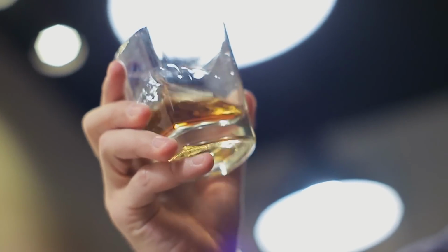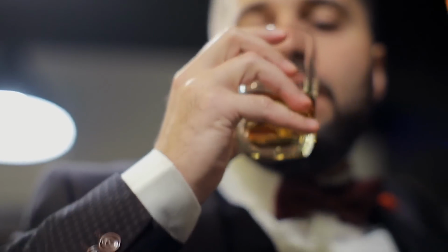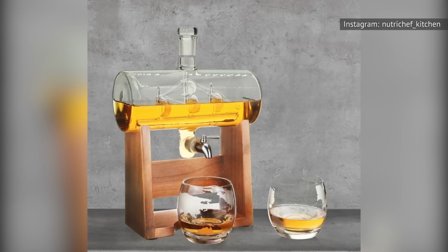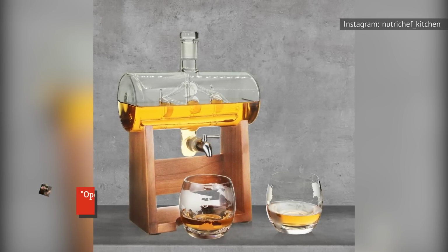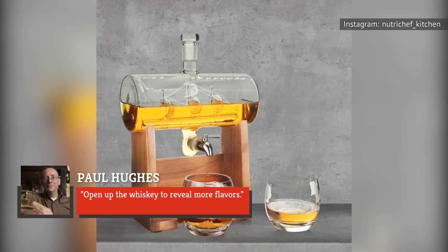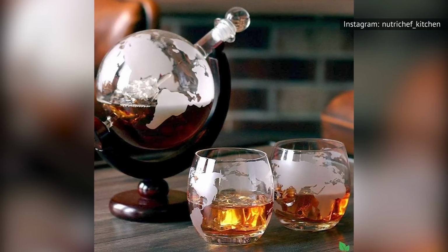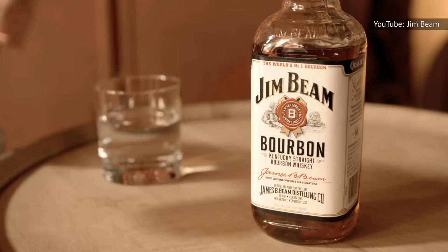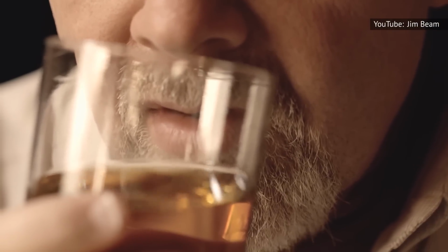Paul Hughes, assistant professor from Oregon State University, said letting bourbon breathe after it's poured intensifies its flavors. Hughes explains that once the alcohol by volume is higher than 17%, the aerate process will open up the whiskey to reveal more flavors. In a Drink Hacker taste test, the results showed that aerating bourbon, even for as little as 5 minutes, allowed it to become more subtle over time and with deeper aromas on the nose. But the change wasn't as dramatic as with aerating wine.